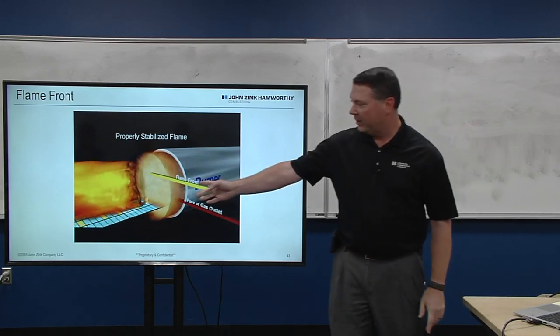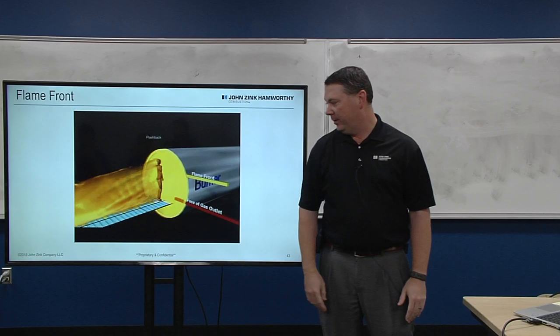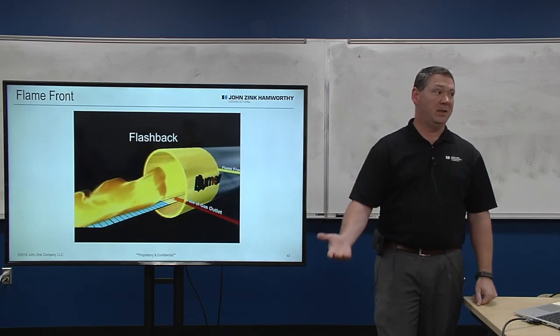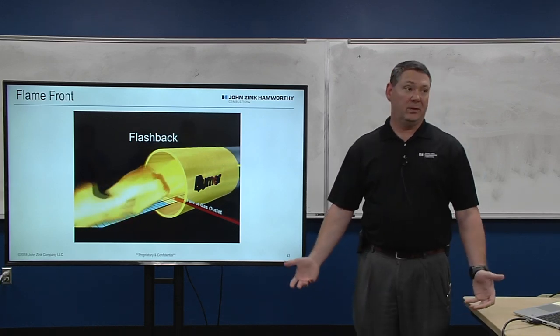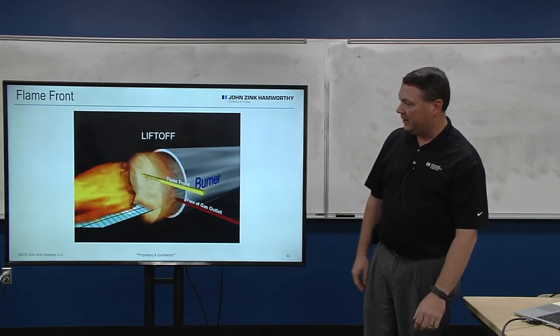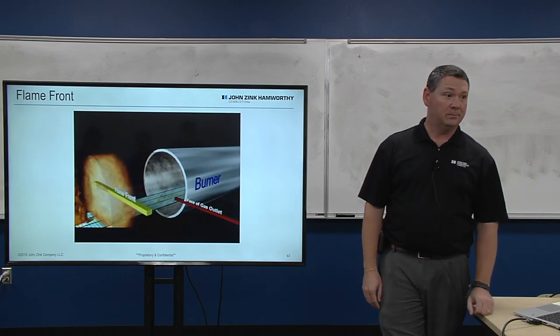So this is where I want it. I want just a nice, stable flame front right in front of the burner. You're talking about flashback? That's not good. Because with flashback, I'm going to destroy the burner. I'm going to have safety problems. And then if it gets too far out, we have liftoff and the flame goes out.